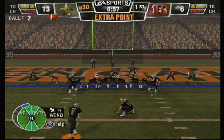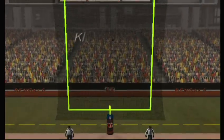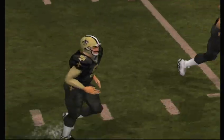Set. Hartley is good on the point after.